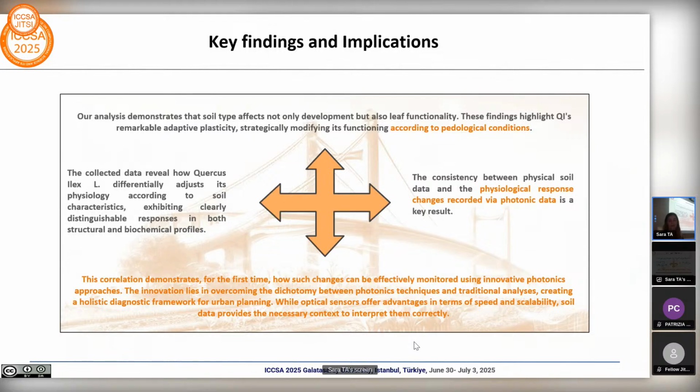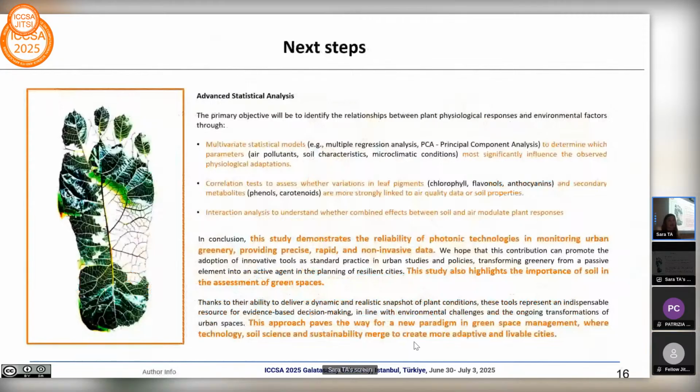So the next step regards advanced statistical analysis, through multivariate statistical models to determine which parameters most significantly influence the observed physiological adaptation, correlation tests to assess whether variations in leaf pigment are more strongly linked to air quality or the soil property, and finally interaction analysis to understand whether the combined effect between soil and air modulates plant response.